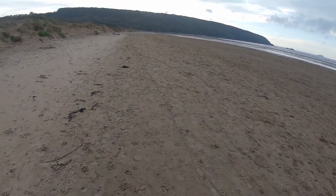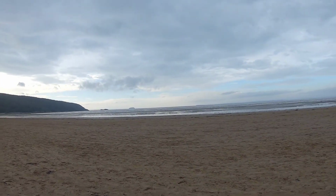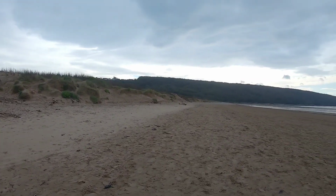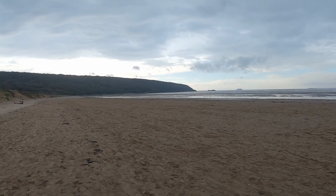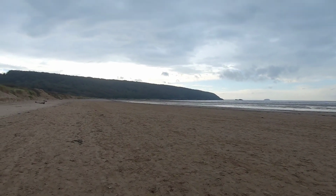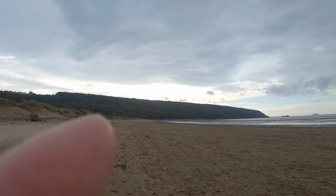The tide's out at the minute, so it's all mud flats just there. But beautiful sand dunes just to the left of me there. Absolutely stunning, folks. Up on top of that hillside there, where I'm pointing the camera at now, is the old Iron Age hill fort, what I've been to. Up there is some antennas, just where my finger's pointing straight ahead.